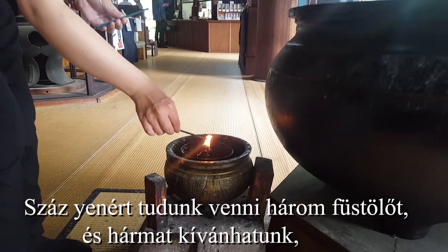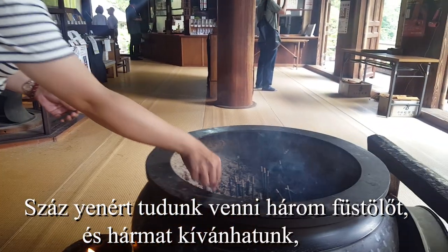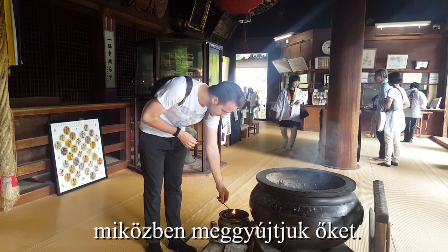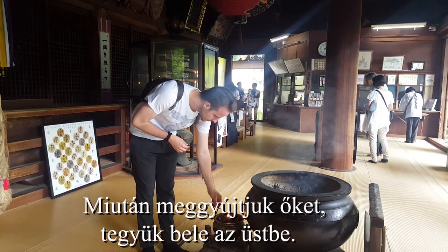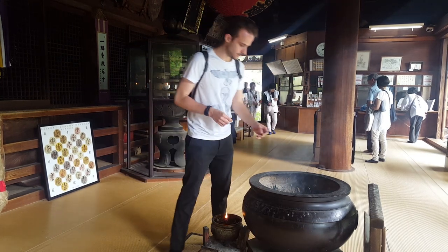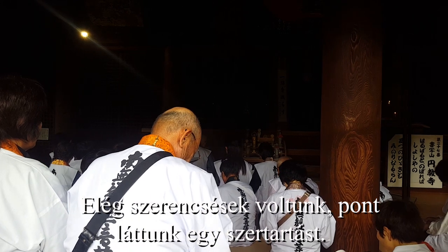For the price of 400 yen, you can buy 3 incenses and you can make 3 wishes while you're igniting them. After you ignited them, you have to place them into the cauldron. We were lucky enough to see a praying session here.